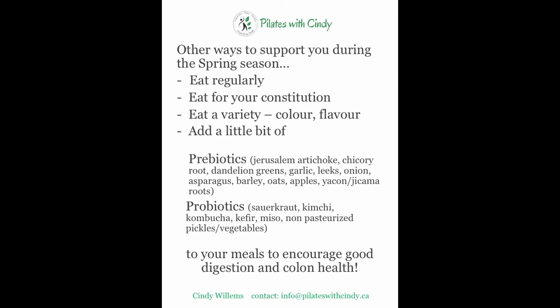Eating for your constitution. So this goes back to how if you eat too much of one thing, it can affect you in a good way or a bad way. So if you are a cold person, someone that always needs an extra blanket, an extra sweater, always feeling cold, but then you're also eating raw vegetables, foods that are cold from the fridge, a little bit of ice cream or cold drinks, that's all going to exacerbate the cold. So it's going to keep making you feel cold.